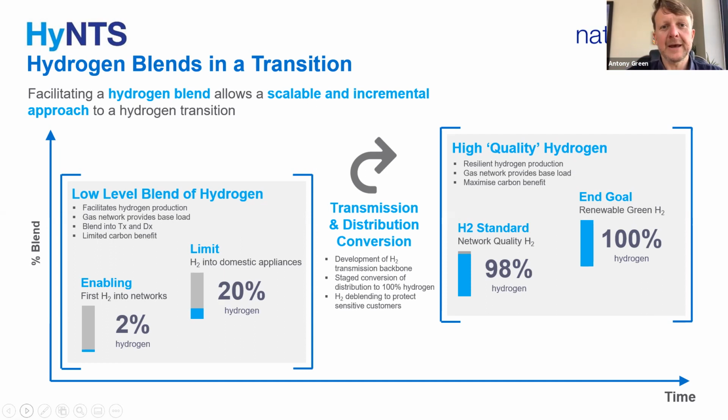But we've got a legacy network. The moment you put 100% pure green hydrogen into our network, you're going to pick up contaminants. It's no longer going to be pure, and it's not going to be suitable for transport purposes and fuel cell purposes unless you scrub that gas again. So think about high quality hydrogen being in that 98 to 100% range. That is perfectly suitable for burners, boilers, and most heat applications.